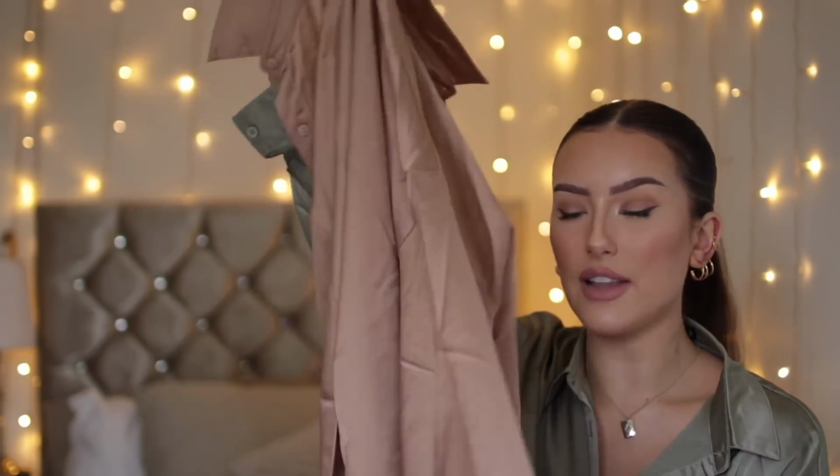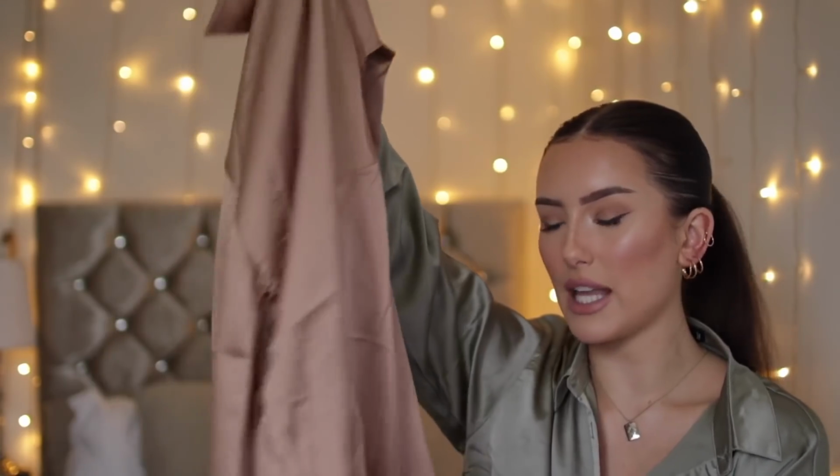This one's kind of a beige colour, like a nudie beige, which is really pretty on. It's a very similar fit to this shirt, which I absolutely love. I feel like shirts this time of year are just staples in my wardrobe, because especially if you're going out for dinner in the evening, I like to have something like a shirt that's long sleeve, just so that I'm that extra little bit warmer, if you know what I'm saying.